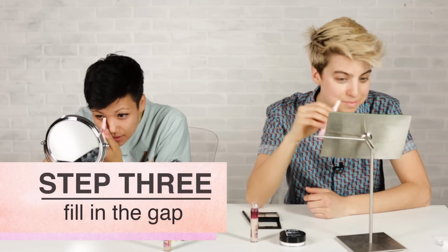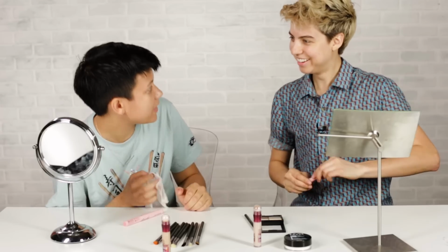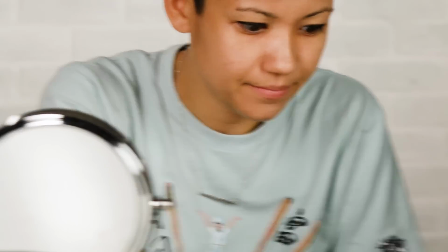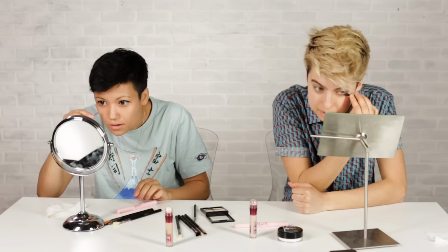So we're using the shimmery side of this pen to fill in our eye fat. It's really shimmery. This is something. It doesn't look bad, no. I feel like you need to blend it a little bit more. I feel like every time I try to use makeup, I end up looking like a clown. Maybe. I feel like if it was less shimmery, it wouldn't look as weird.